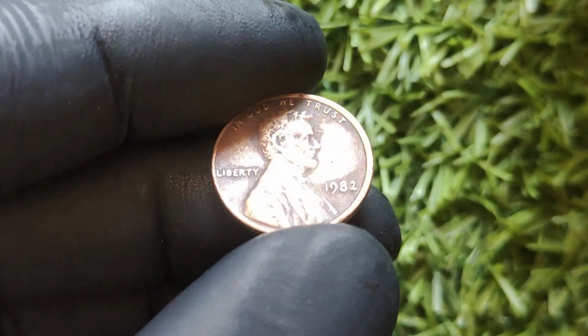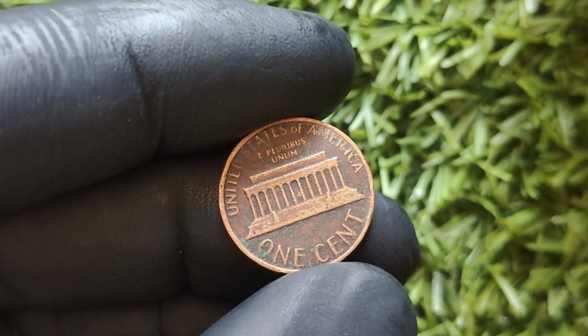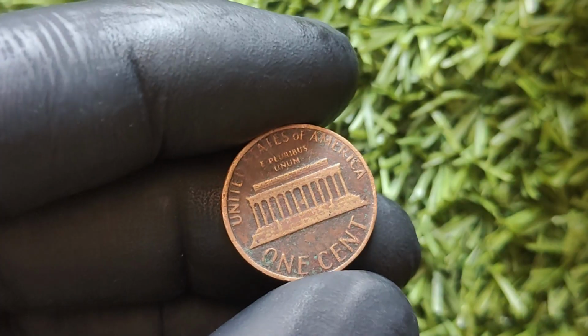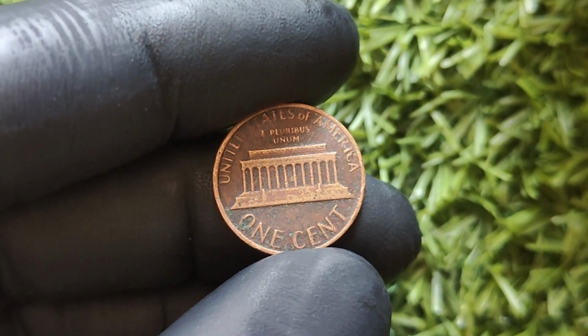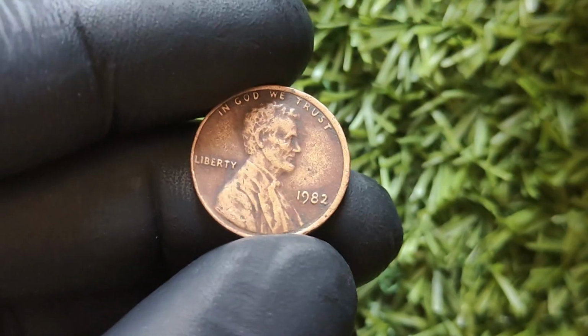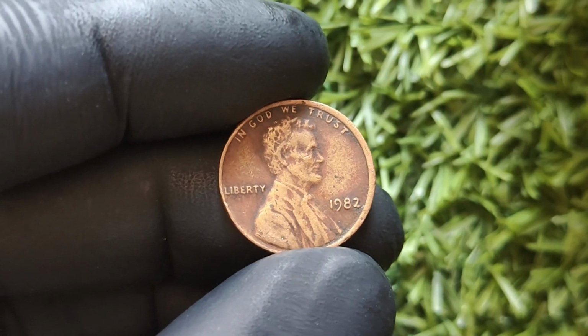On the small date, the number 2 in 1982 has a sharp curve and sits higher than the other numbers. If your coin has all three traits, no mint mark, small date, and weighs 3.1 grams, then congratulations, you could be holding a coin worth thousands or even hundreds of thousands of dollars. In fact, one example in perfect condition sold for a jaw-dropping $876,000 at auction.